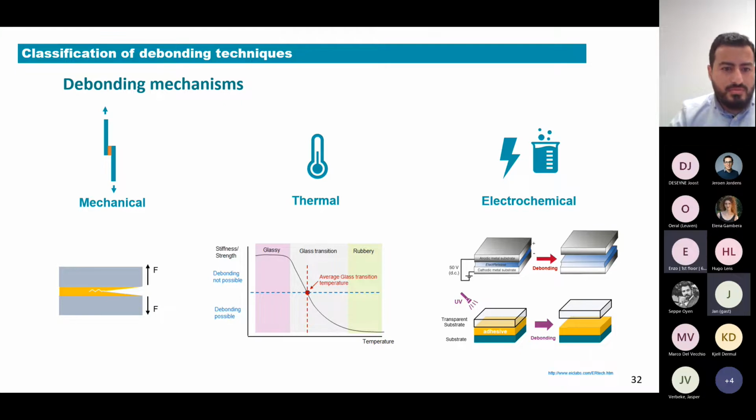The second method is thermal, where you can heat up your adhesive above a certain temperature, which we call the glass transition temperature. At this temperature, the adhesive can change from a solid, rigid, glassy state into a rubbery state. The rubbery state typically has weaker mechanical performance. So if we apply force to this rubbery adhesive, then we can easily achieve debonding. The final method would be the electrochemical debonding methods, where you can, for example, use electric potential or UV light to induce debonding of the adhesive molecules.